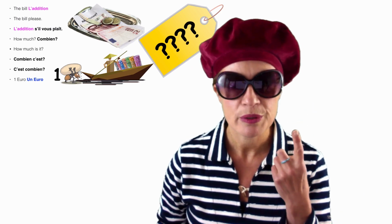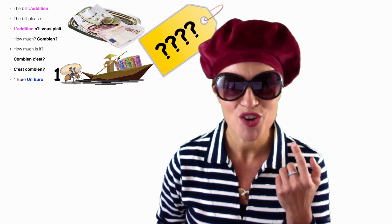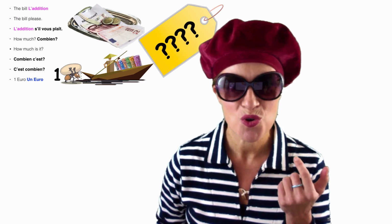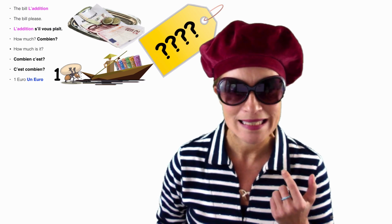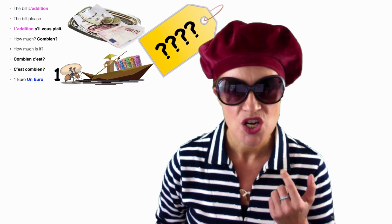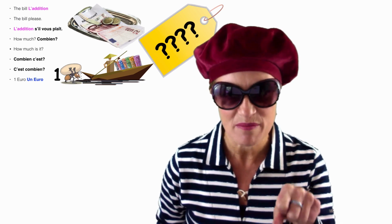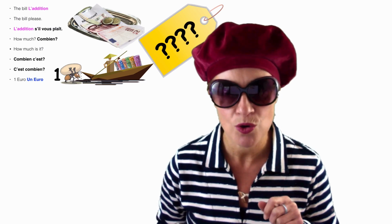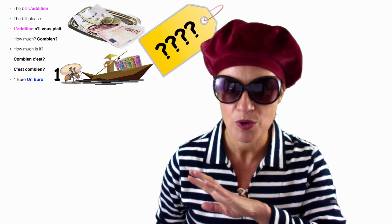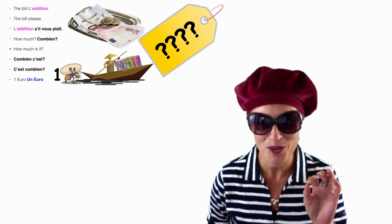1 euro. Euro is masculine. So it's un euro. Un euro. That EU is e. Not euro. Euro, row your boat gently down the stream. Merrily, merrily, merrily, merrily, life is but a dream. Euro, euro, euro, un euro. Don't even look at the word. I'm saying 1 euro. Close your eyes. Un euro, un euro, un euro.